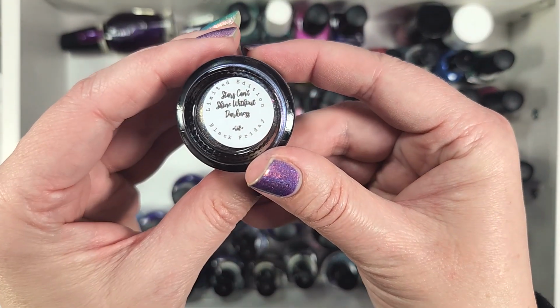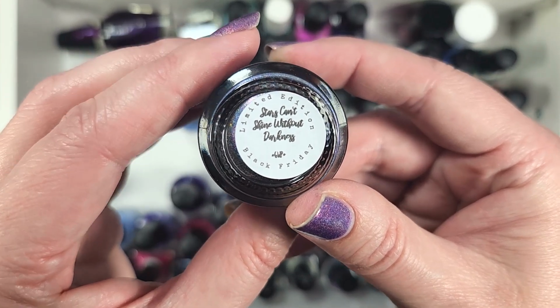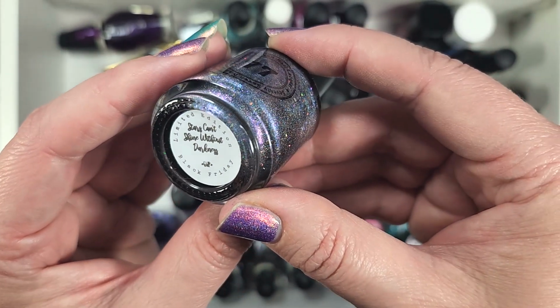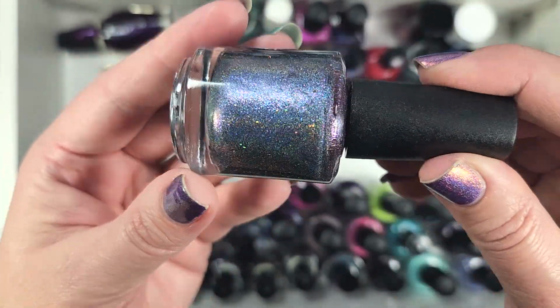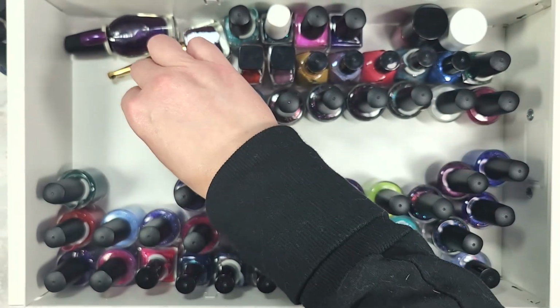Next up, we have Stars Can't Shine Without Darkness. This one came out as a limited edition for Black Friday. I'm actually not sure what year, but it was also a gift with purchase. And that is not going anywhere either. That one is gorgeous as well.